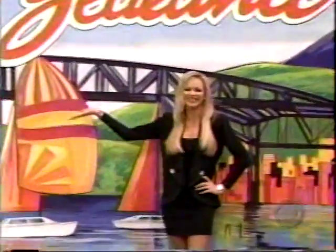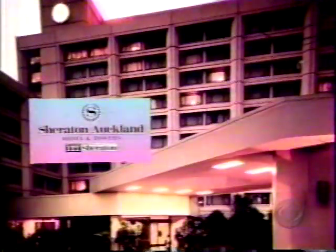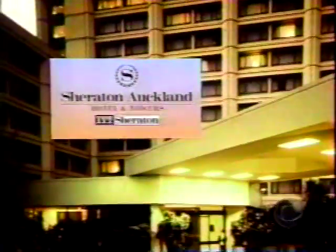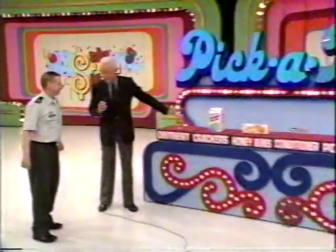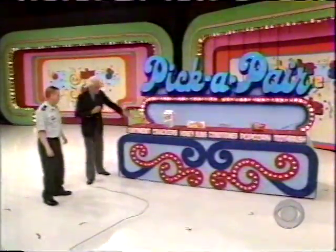You and a guest will fly round-trip coach from Los Angeles to Auckland, New Zealand for a 6-night stay at the Sheraton Auckland Hotel and Towers. You'll enjoy gracious accommodations along with splendid hospitality located near shopping, restaurants, and tourist attractions from Sheraton Auckland Hotel and Towers. A terrific prize worth $9,030. All you have to do is pick a pair of products that have the same price and you're off for New Zealand. What are the products?